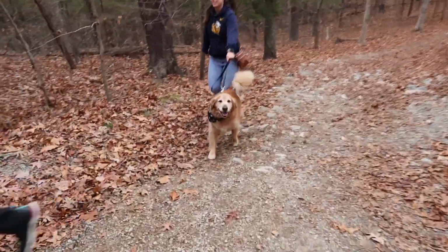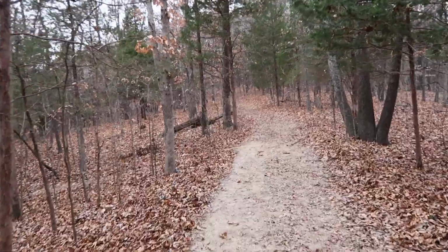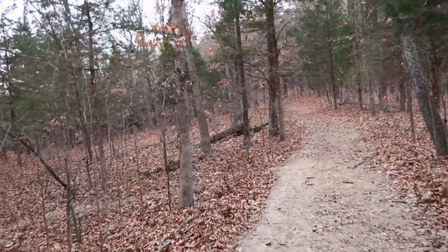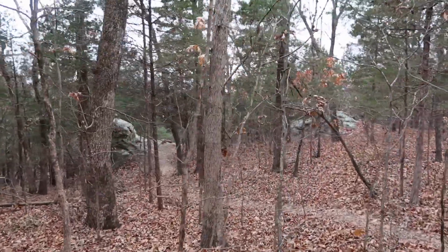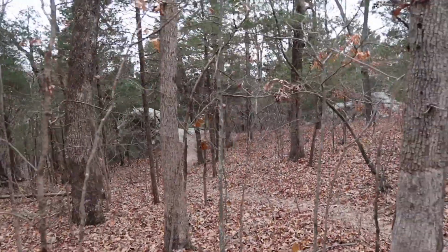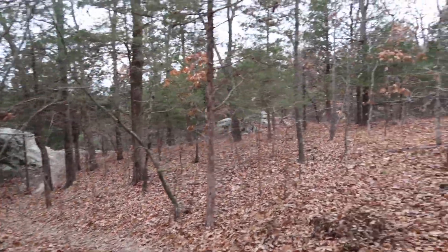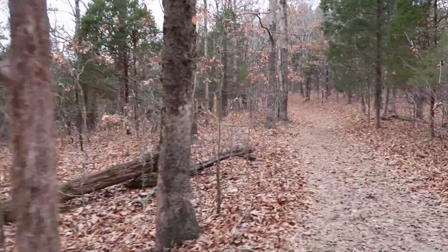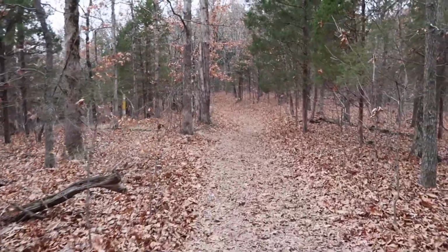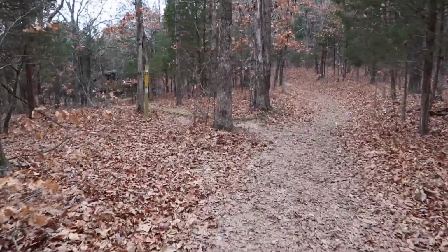Hello. Hello. Hey puppy. So here's a little dirt path. So you're coming into this wilderness area. Goes down some rocks. And from what I remember, that's one way down to the bottomlands. We're going to continue on a little bit further up here. We're going to hit Anvil Rock. All the cool banding.